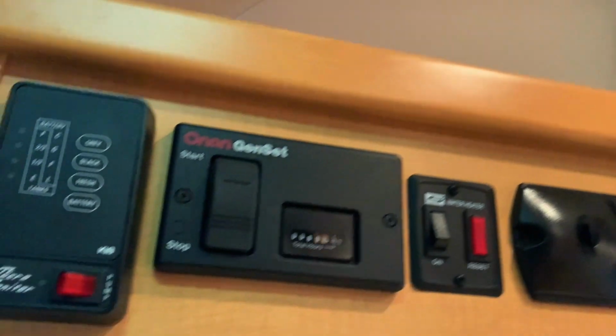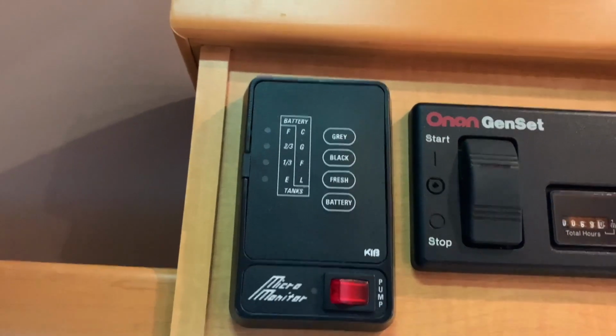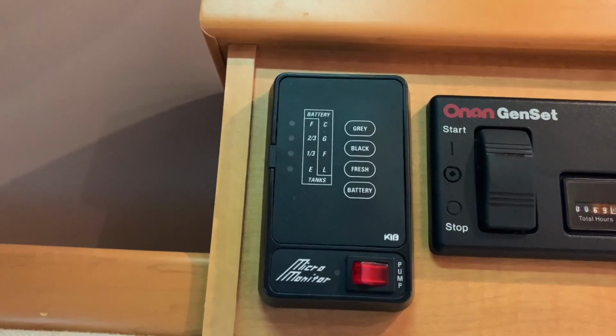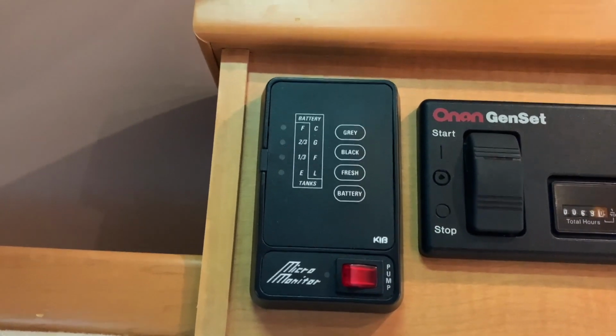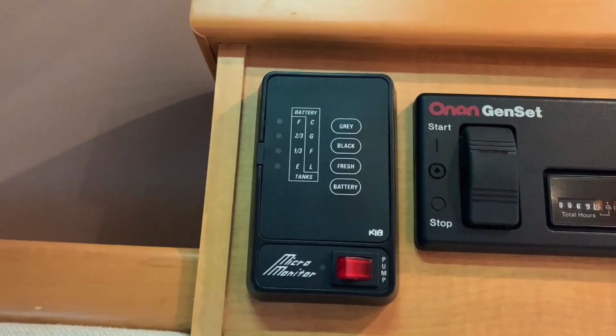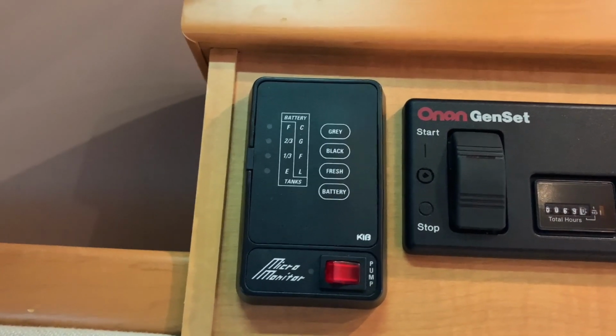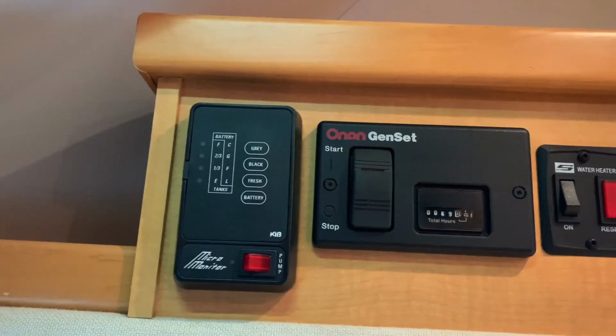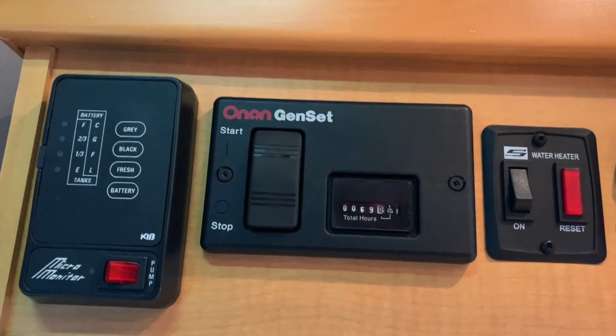Got a little storage space up here by the levels test area. We've got your levels test here, so you go ahead and push those buttons and that'll tell you how much is in your gray, black, freshwater tanks, as well as your coach battery. The way the coach battery charges is off the engine alternator while you're driving, off of the shore power plug-in, or from the generator. We've got the water pump switch right here, so you'll just push that switch right there to turn on the water pump to pump the water out of your onboard freshwater tank.